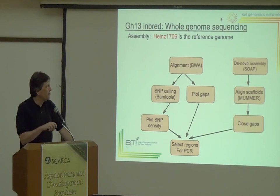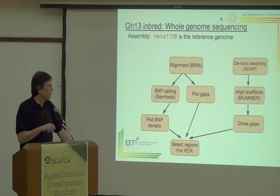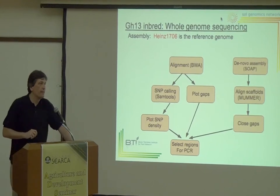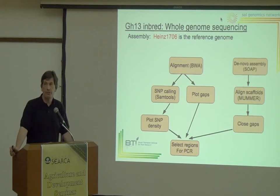We used BWA to align the reads to the reference genome, and we identified all the differences between the reference and this line. And these differences are called SNPs, or single nucleotide polymorphisms. We used a tool called SAMtools to do that. And then we can plot the SNP density and identify regions where we have very high SNP densities, which are potentially the regions of introgression.